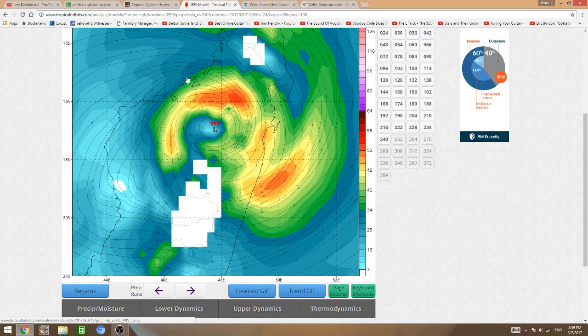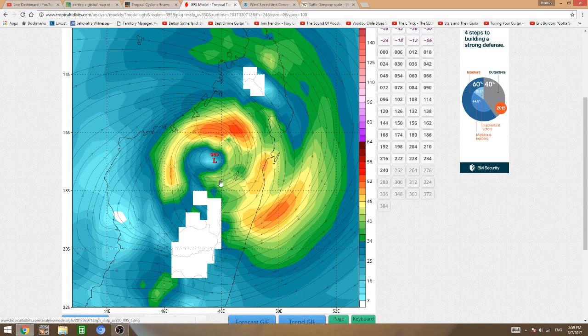The lower the pressure, the stronger the storm. So pressure is going up. It's going over mountainous region on land. These are factors that are going to help weaken the storm. In about 24 hours, it'll be a tropical storm. Still going to see a lot of heavy rain, though.